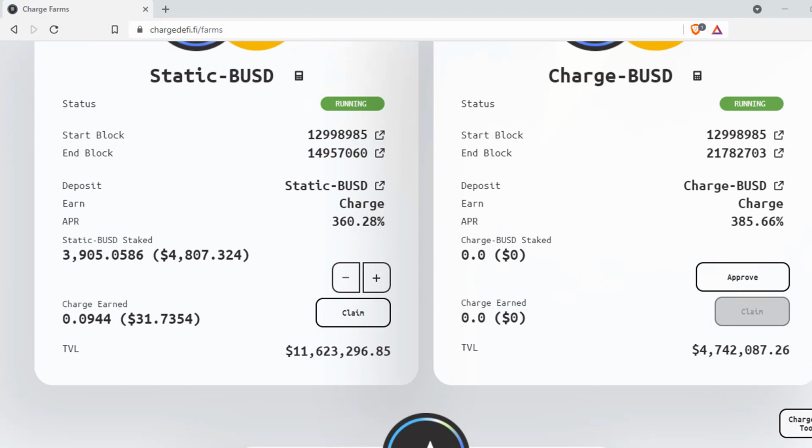After less than a day, we've already earned some Charge tokens that I am going to put back in the pool. If you are wondering why the value of the LP tokens went down to $4,800, it's because static is trading at 90 cents right now. But don't worry, if it stays under $1 for 6 days, the protocol will readjust the supply. So it comes back up to $1. In the other staking pool, you would rely more on the price of Charge, and it can swing a lot. That's why I prefer the BUSD static pool.